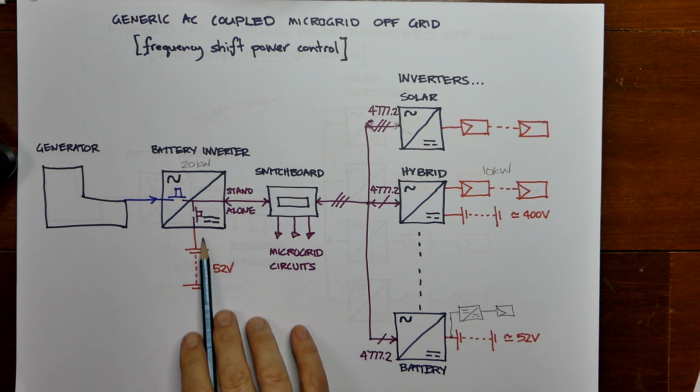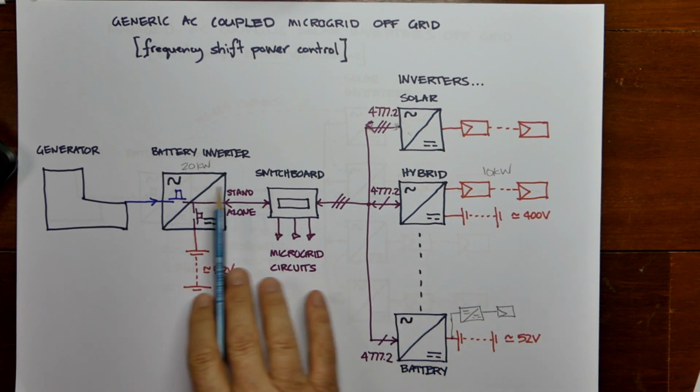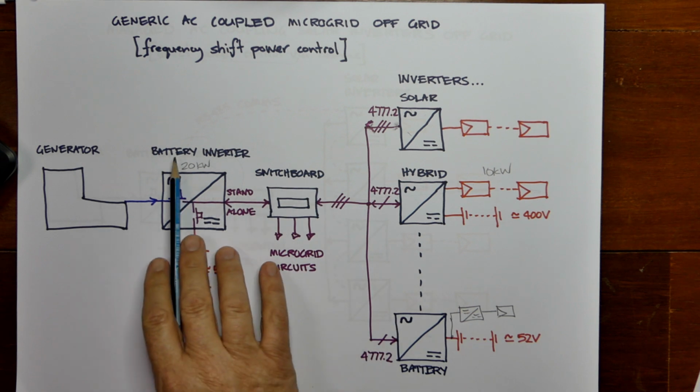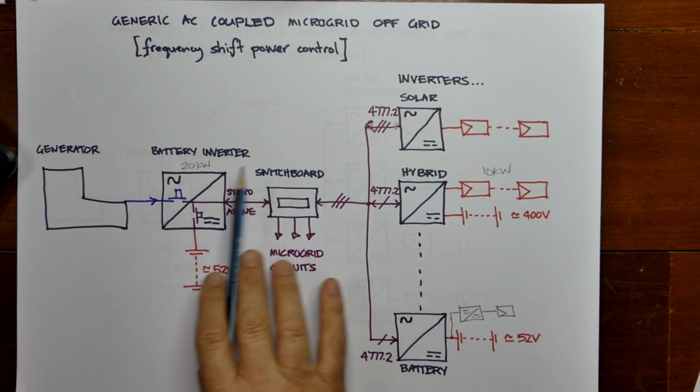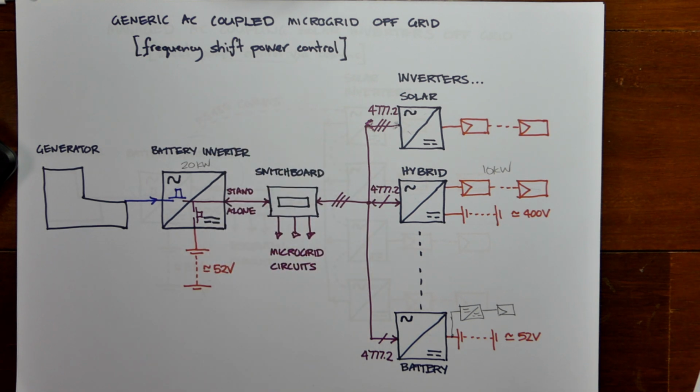So you've got to be able to control power flow pretty precisely. And if you've got this ratio wrong, that can be a problem. You just might have shutdowns or even failure of your system. So check with the battery manufacturer what the maximum ratio is when in frequency shift power control mode.